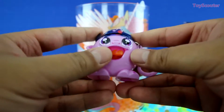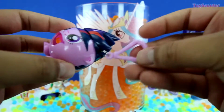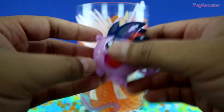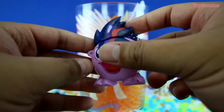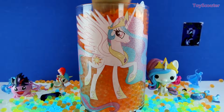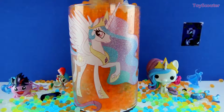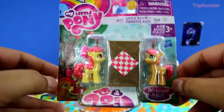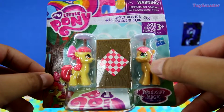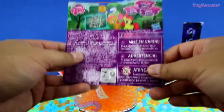And when you're done with it, you just close it and hang it on your backpack or wherever you like. It's pretty convenient, huh? We got some My Little Pony figures. Here's Apple Bloom and Sweetie Babs.